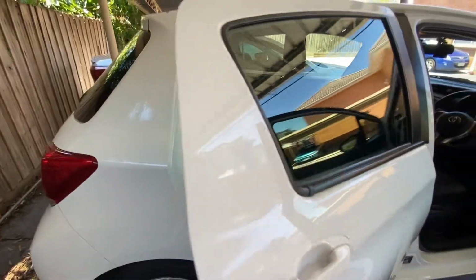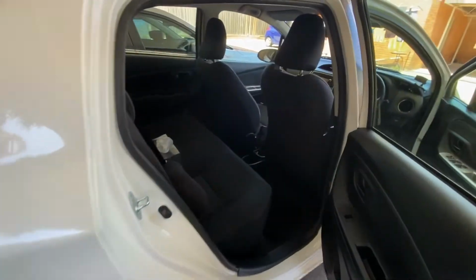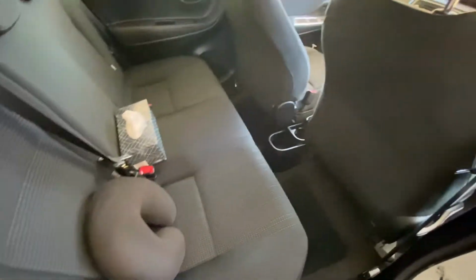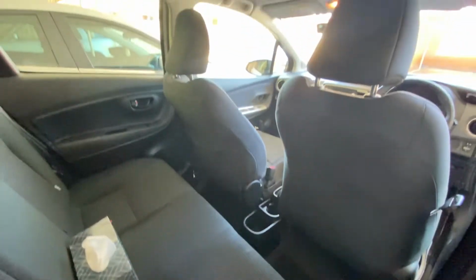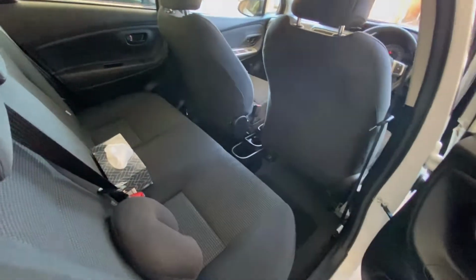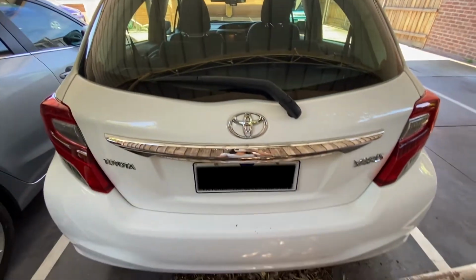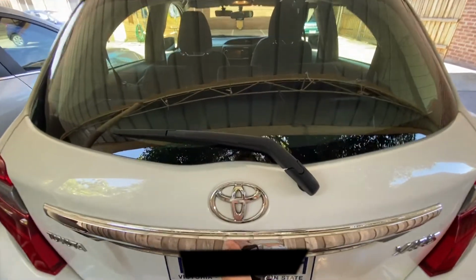Now, let's go to the back seat. It's a three-seater at the back. I have a travel pillow and, of course, a box of tissues for emergency purposes. Now, let's have a look at the boot. My car is a hatchback, that's why it looks like this.